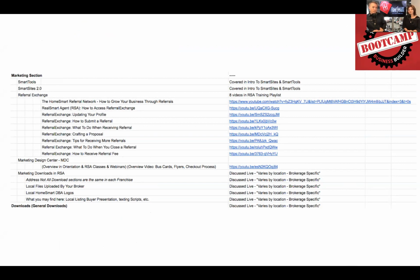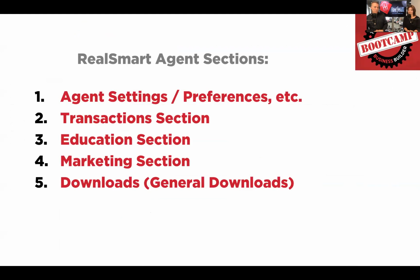Here you can see referral exchange is a section inside of RSA. Next to it, we have all these different videos. See how there's all those videos listed? Those are different videos about how to update your profile, how to submit a referral, what to do when receiving a referral, etc. Right? Yes, absolutely. So really, you need to start with those basics, like even your agent settings, how do you upload your photo, headshots, your profile, all of that.